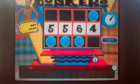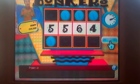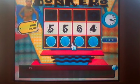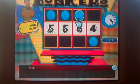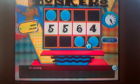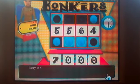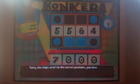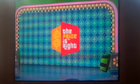Higher. It's wrong. Change the chips around. Lower. Higher. It's wrong. So it's in the correct position. You lose. Rats. Double Drax!